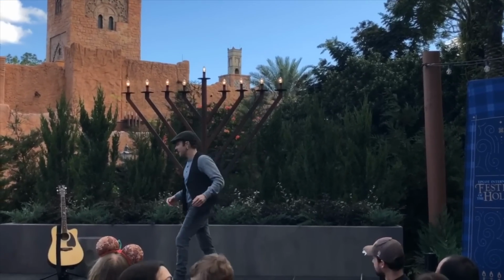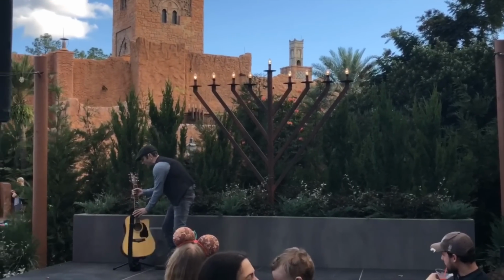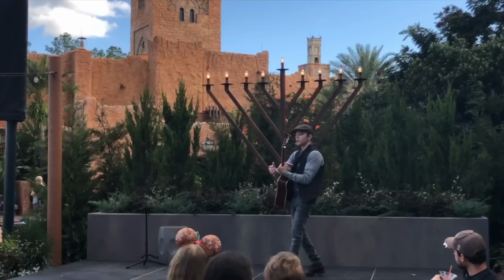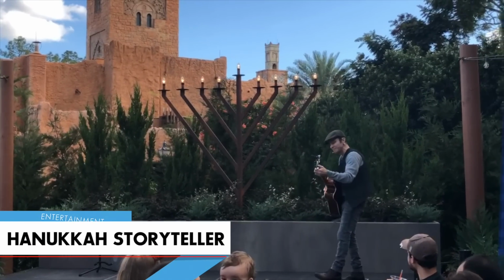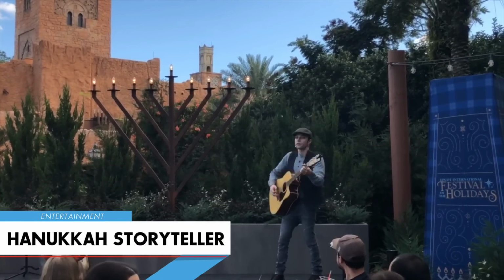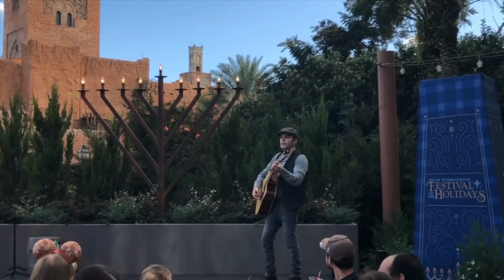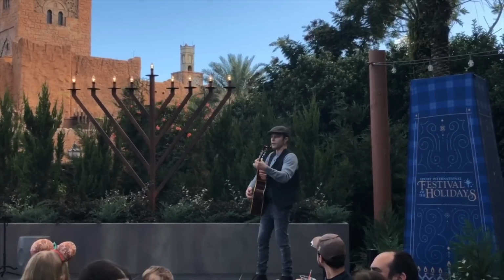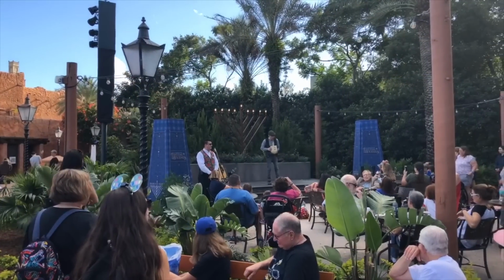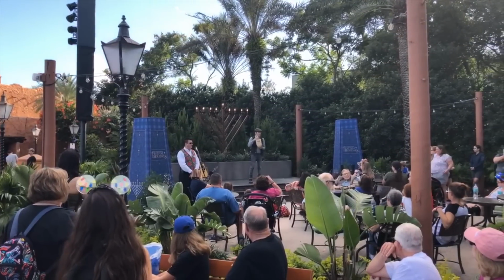I also enjoyed this because it's been slightly updated from before. The storyteller both shares the background of Hanukkah and sings songs, so it's a nice combo of education and entertainment, the way Epcot was meant to be. And since the Holiday Kitchen is right next door and there is some seating here, you can grab a snack and sit and enjoy. This for me proves that this event needs way more of this.